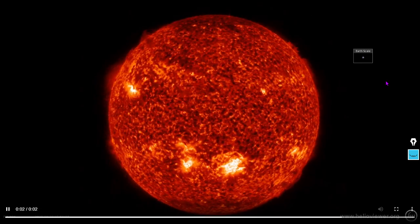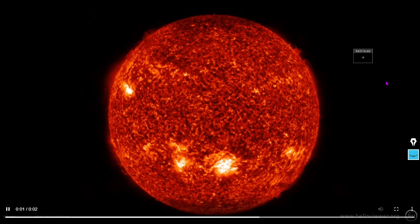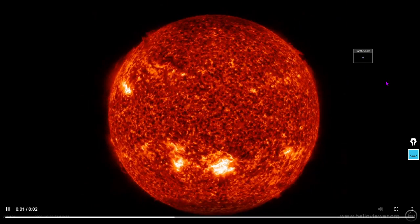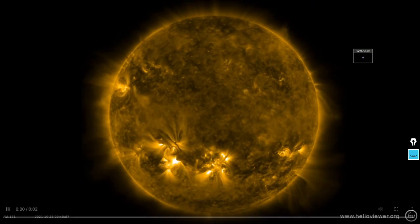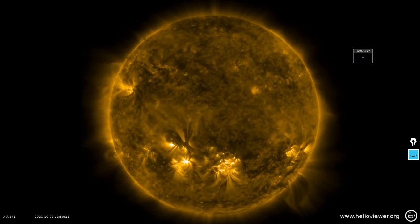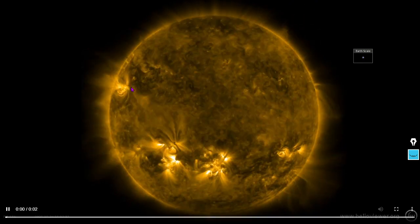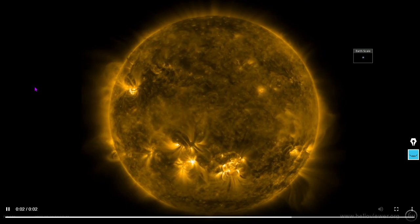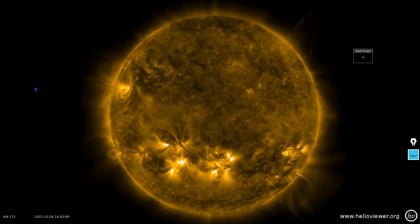This is another 24-hour SDO animation. That's ionized helium, 304 angstroms, one of my favorite wavelengths. Here's ionized iron, 171 angstroms, probably my favorite overall wavelength. Additional flaring is happening here from sunspot 2891 as well. We'll be keeping an eye on the whole thing, and when I say ion, pardon the pun.